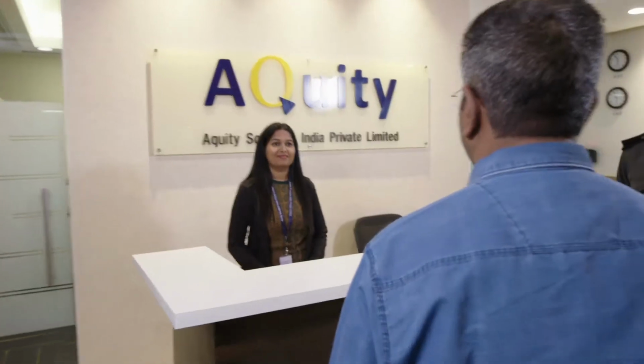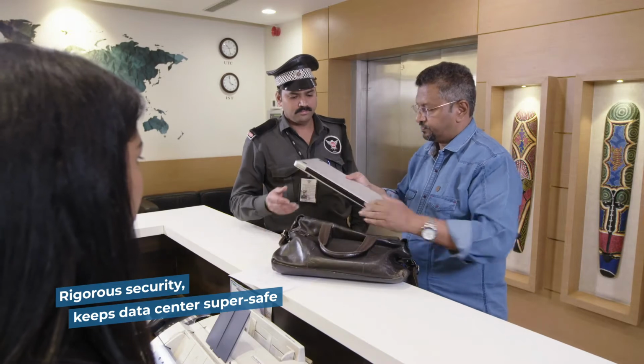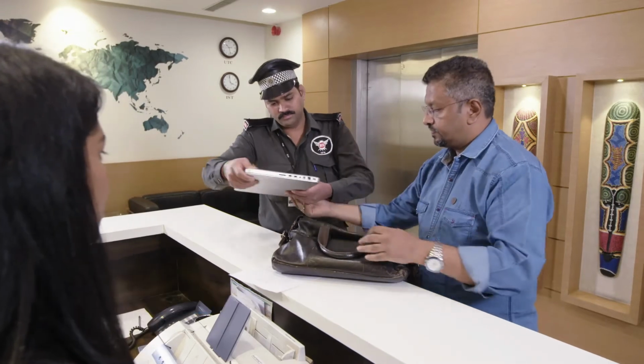Yes, we take security very seriously. All visitors must check in at the front desk and have their belongings searched by our security team for electronic devices. Except for pre-scheduled guests bringing in laptops into designated conference areas for presentations, no other portable computers or electronic devices are ever allowed into the facility.